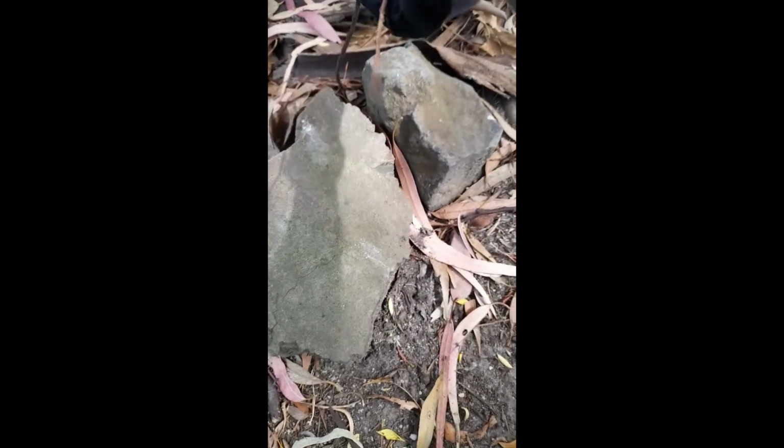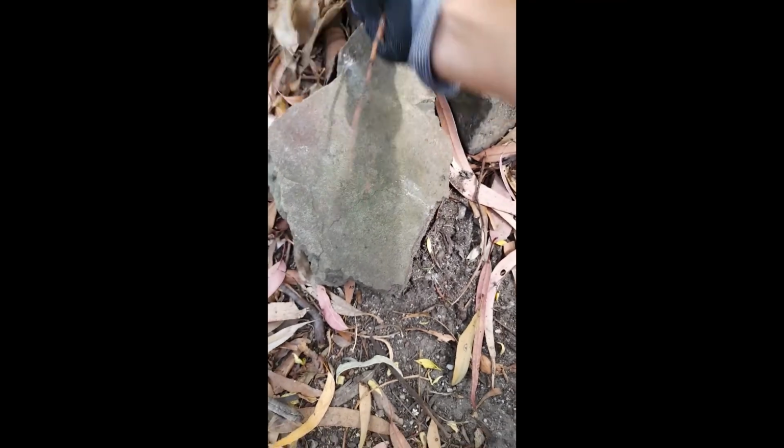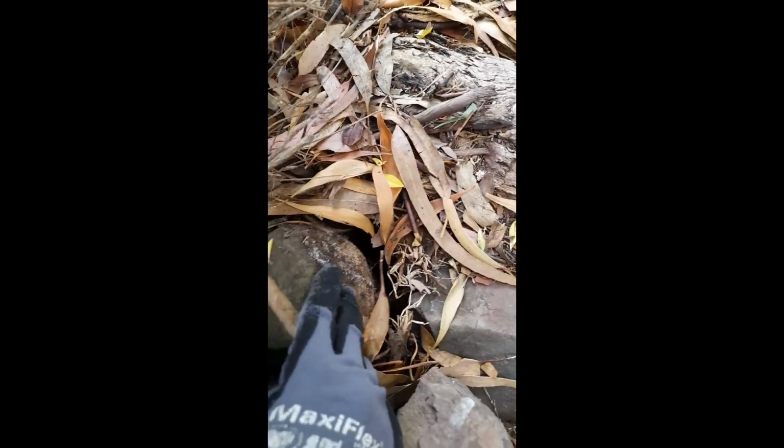Always make sure to put a rock back in its right place when you are moving it when you are ant hunting, because there may be something else living under there that does not want to be disturbed. So make sure you put the rock back in the right place. Nothing in that one.